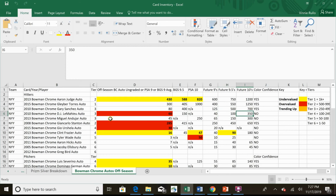I think a PSA 10 of him, same thing. It's similar to that Sanchez here. If you can get one, I think they're going to be around 350. So if you can get one, let's say at 200, that's a no-brainer. Because a 9.5 is 150, you'd have to assume you'd pay 200 to 250 for a PSA 10 of him. But I think it's probably a 350 card.